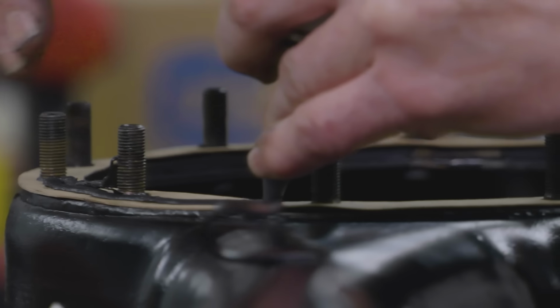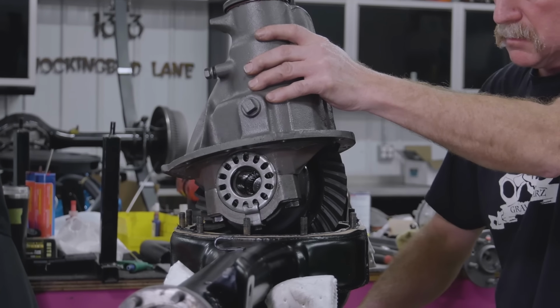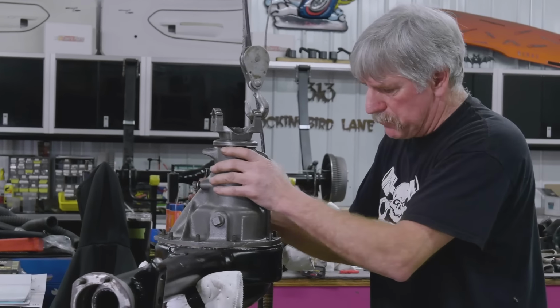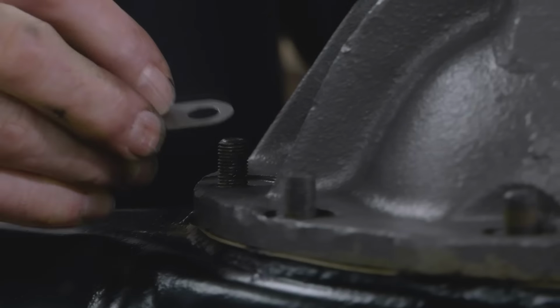Okay, so all I have to do is put the third member back in with a new fresh gasket and sealer, and that'll be ready to go. Great, just like that. I replaced the axle tags with new ones from Dante's Mopar.